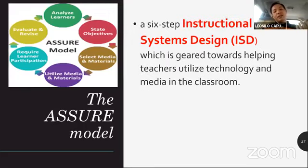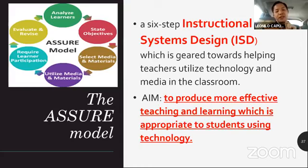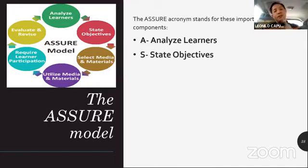An instructional system design, which is geared towards helping teachers utilize technology and media in the classroom, following the 6 models that was identified. The aim of Assure model is to produce more effective teaching and learning, which is appropriate to students using technology. So the Assure is an acronym that stands for these important components. 1, analyze learners. So the first thing that teachers should do is to analyze the learners. I will elaborate that in a while.